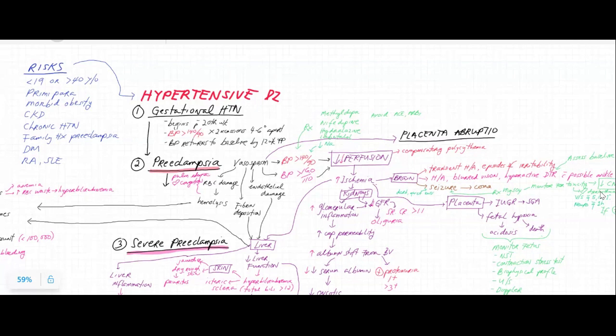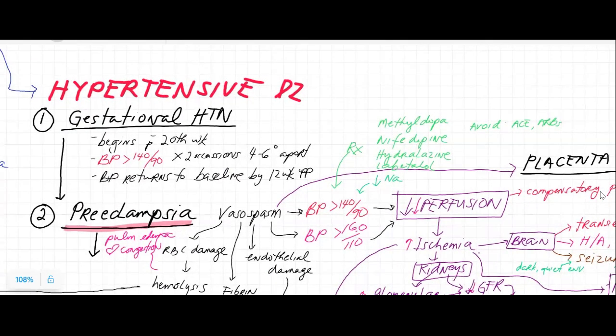So if they didn't have chronic hypertension, which is again one kind, the other kind is gestational hypertension, otherwise known as PIH, pregnancy-induced hypertension. PIH or GH, gestational hypertension, is talking about the same thing. So how do we define gestational hypertension? If mom's blood pressure beginning at the 20th week is high, how high? Greater than 140/90 on at least 2 readings.